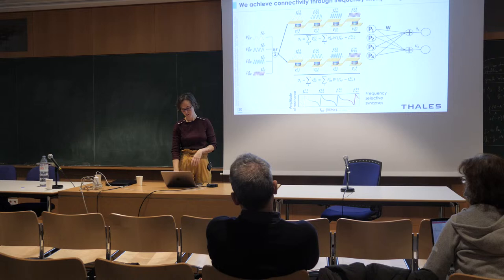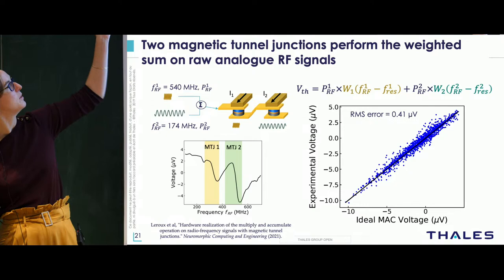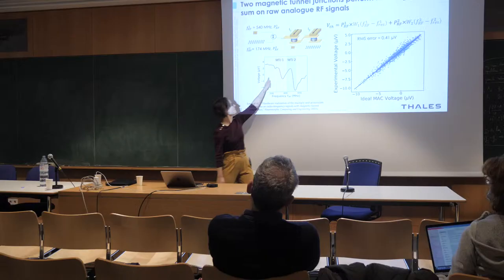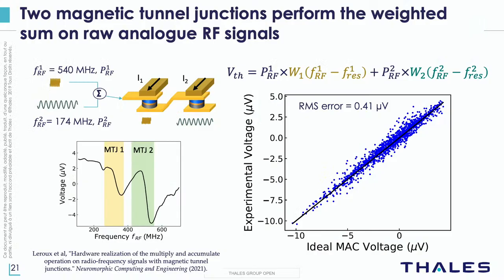Okay, but for now we are very far from this. For now we are really in the lab doing little proofs of concept. So we have done the measurement with two synapses and two inputs. So you see here two synapses, each have their resonance regimes, and here it was just the experimental result versus ideal operation. But it was really nice because it was the first time we had this really in hardware MAC operation on RF signals with these nano devices.